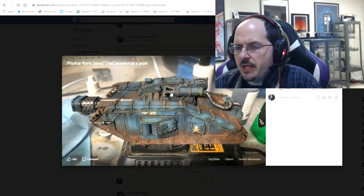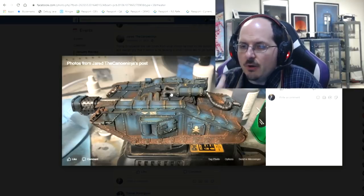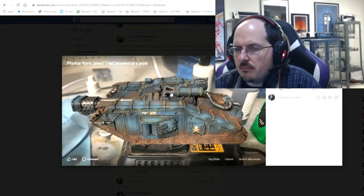Now, one way you can make it pop is when you get to areas of rust and stuff like that, you can add in a little more orange. But on the whole, I feel like you're actually probably in the right place here. This is a nice, well-done tank.